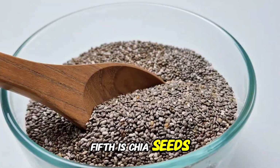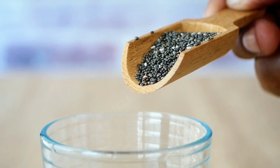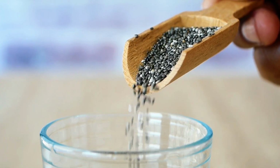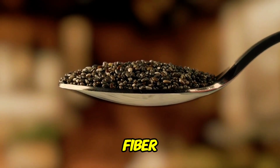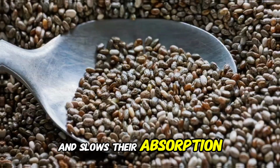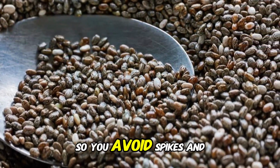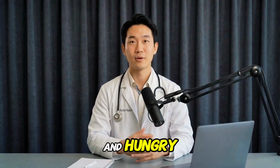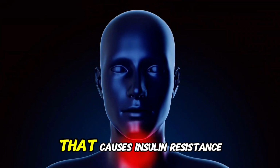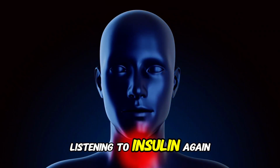Fifth is chia seeds. These tiny gray and black seeds do much more than their size suggests. If you've seen them turn into pudding in liquid, you've seen how they work in your stomach. Chia is full of soluble fiber. It forms a thick gel that wraps around carbs and slows their absorption. Sugar enters slowly and steadily, so you avoid spikes and crashes that make you shaky and hungry. Chia also has plant omega-3s that reduce the hidden swelling that causes insulin resistance. Less swelling means cells start listening to insulin again.